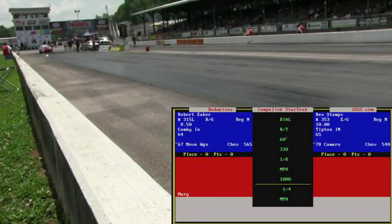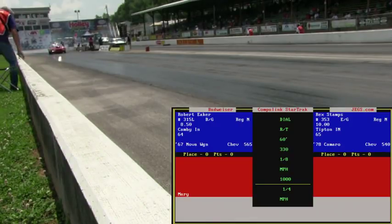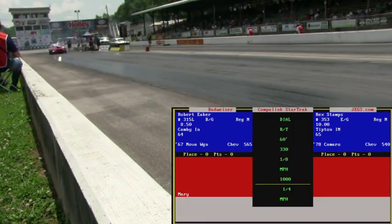Here's Bob Eaker, Canby, Indiana. 67 Nova wagon. See this car campaign quite frequently in Super Comp and Super Gas on the NHRA divisional circuit. He pulls up alongside Rex Stamps from Tipton, Indiana. 78 Camaro.